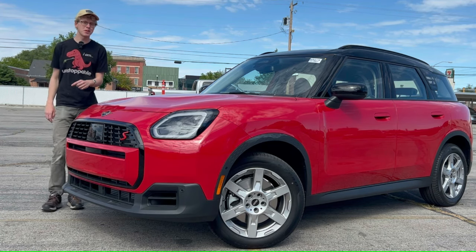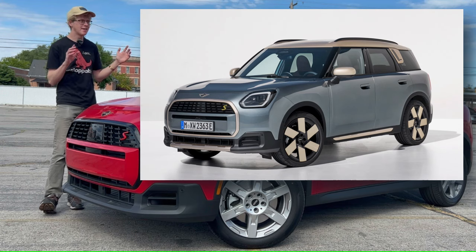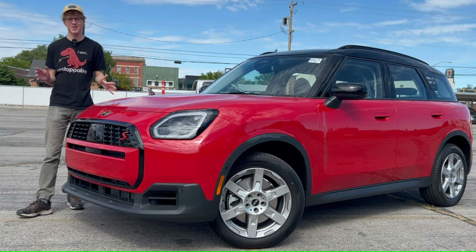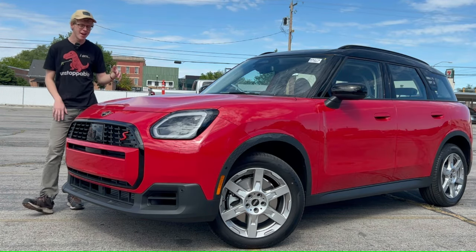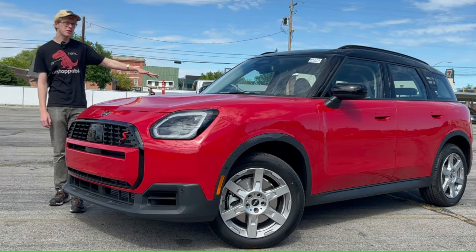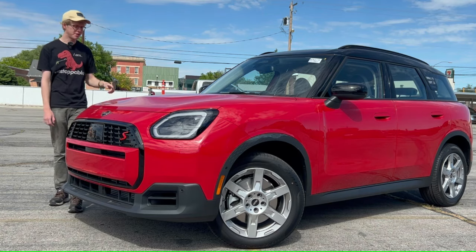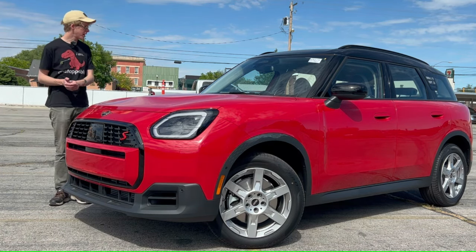This car is available with these really cool 20-inch wheels. I think they're called windmills, and they're sick. For lack of a better word, they're awesome. And that's how I would get my Countryman if I were to get one. The most interesting part of this car by far though is the interior, which we'll get to in a second. But for now, we're gonna talk about styling.